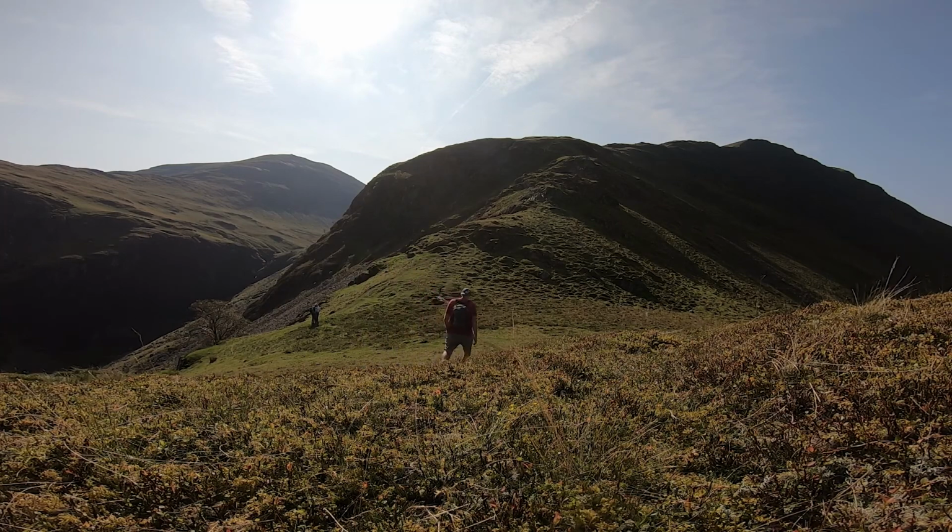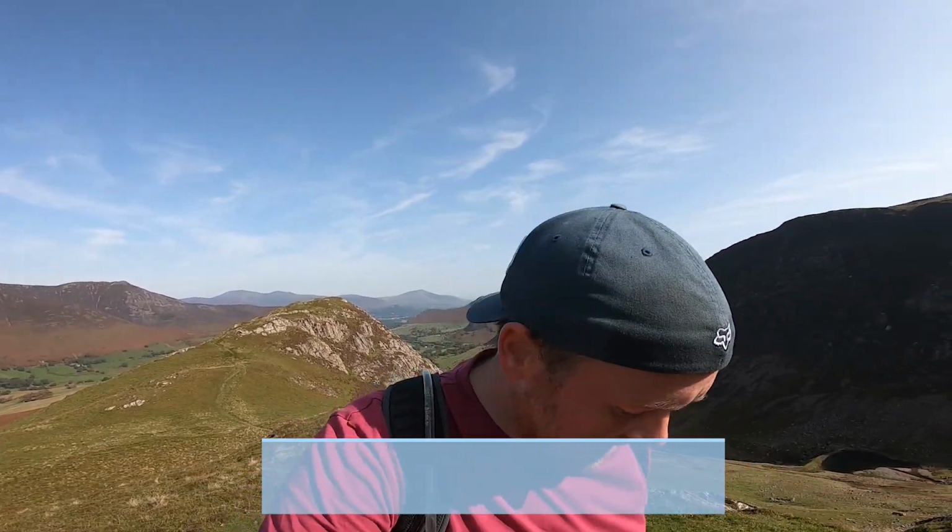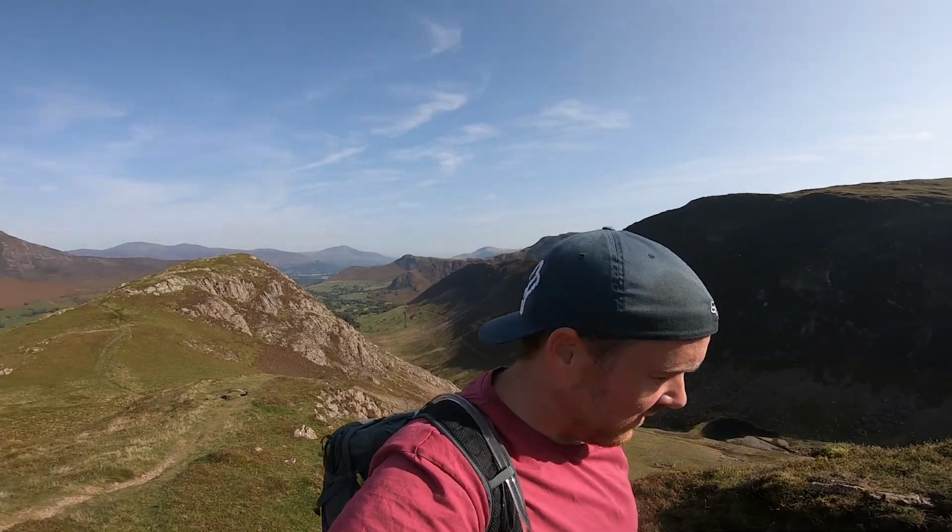So we've got to the top of that scramble. And it was just down here. Now a bit of a scrambly climb up to the top of Robinson. You can see Keswick in the distance still. Views are amazing today. Absolutely wonderful.